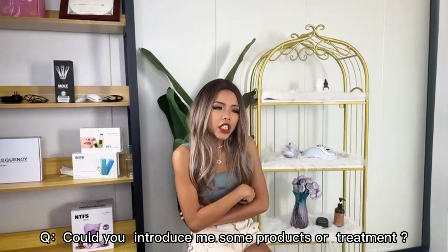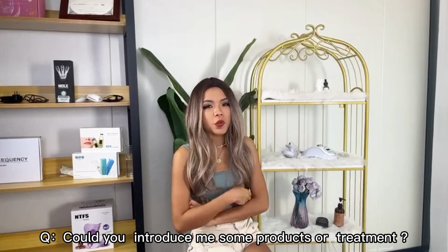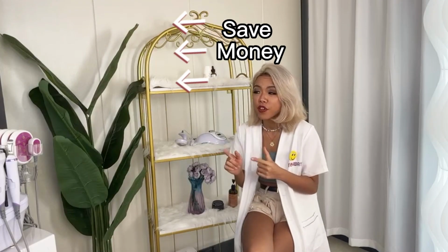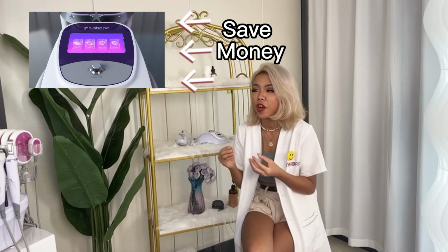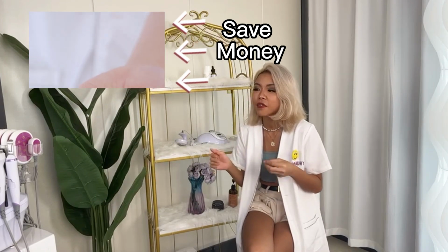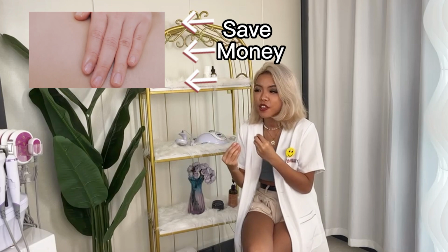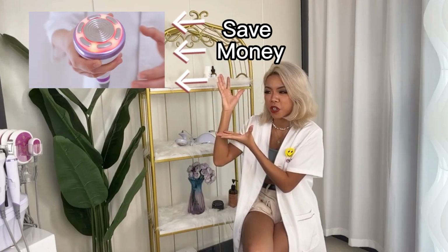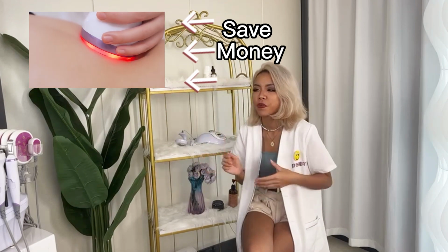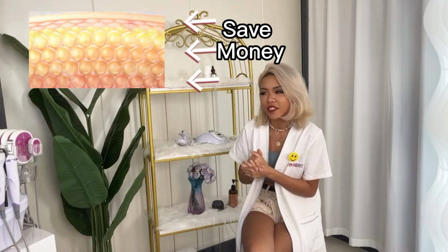Could you please introduce me to some products or treatments that I can do in here? Have you ever thought about purchasing this kind of machine? Because it really will help you save a lot of money. I just did the math. The best thing for you is to directly purchase all of these machines back home, and then you can do all of the treatments at home. It's really cost effective.